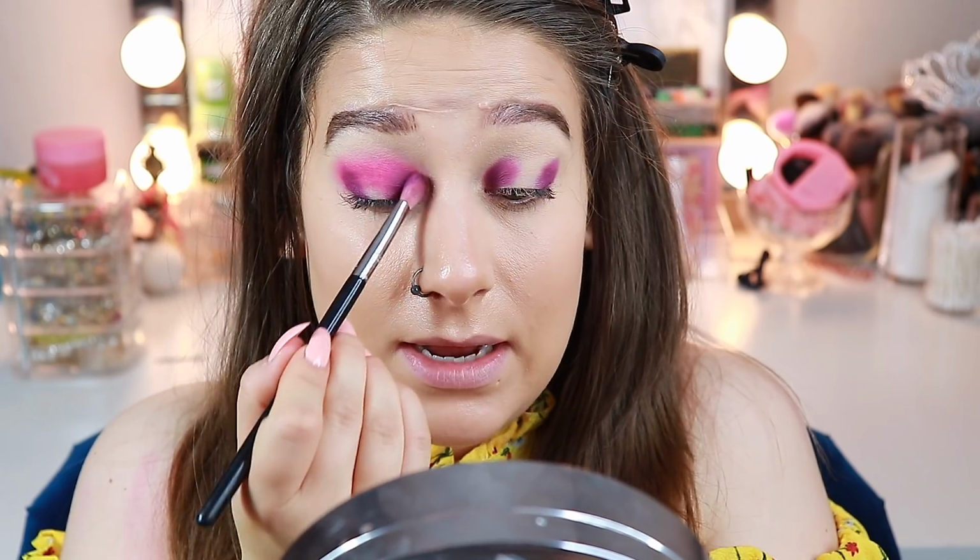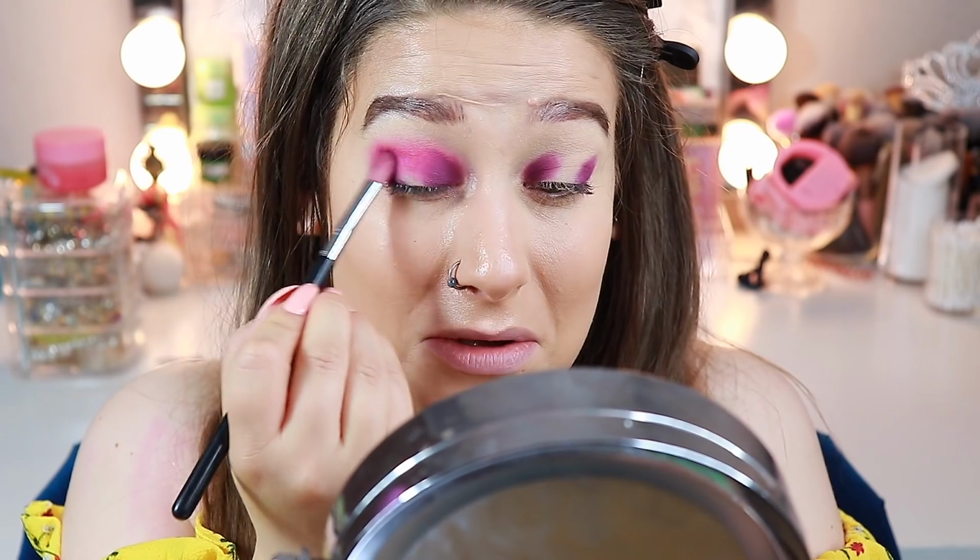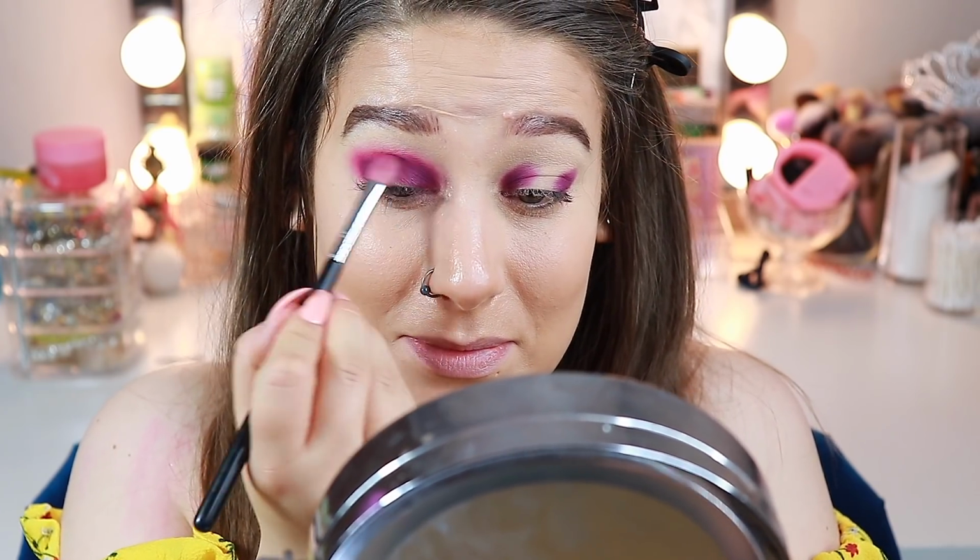This wasn't planned. I was actually planning on doing a green look, which is why I put on this yellow shirt, because I think that green and yellow goes so well together. And now I'm like, no, I wanted to use these shadows instead, so I'm just going with it.